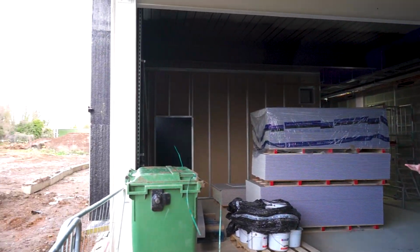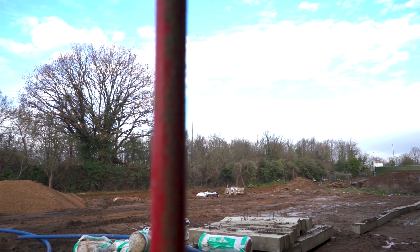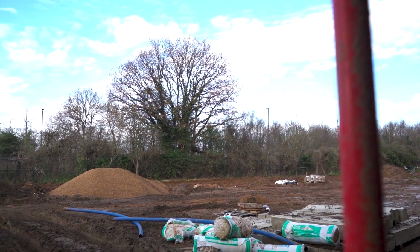So we're here in main reception. We've made our way into the building here at the new training ground. Of course, hard hats at the ready because it is still a building site here. But as we look outside, it's still a building site, as I say, but it's going to be the grand entrance here at the new training ground as we make our way into main reception.